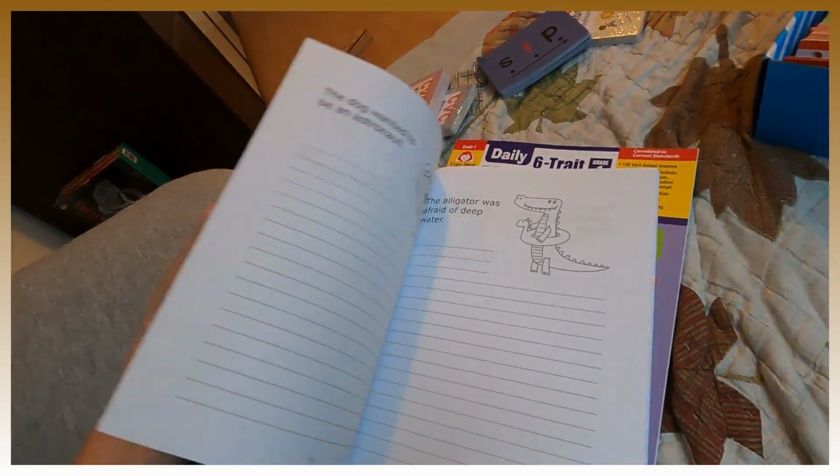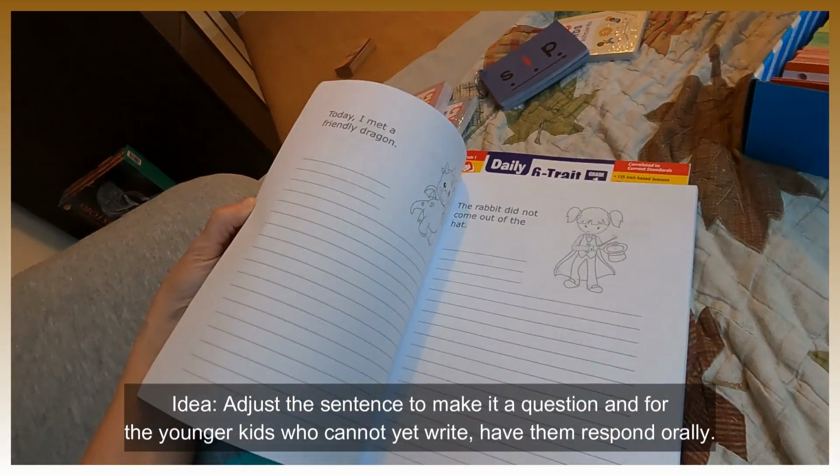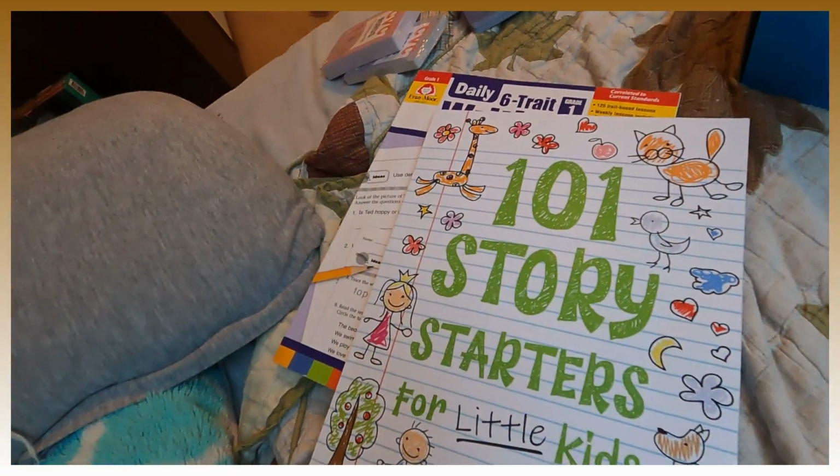The alligator was afraid of deep water. The duck was using an umbrella as a boat. The rabbit did not come out of the hat. The hamster was very excited. So there's that as well.